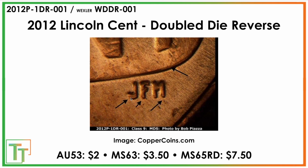There's also the double die reverse. I think that this is one of the more noticeable ones, where at that shield, there's a tiny bit of doubling, but it's really noticeable in the JFM engraver's initials, especially on the underside of that J. The M, it's so small where that sort of doubling is tougher to delineate, but that J, it's pretty clear. This one goes for about $7.50 to $10 in Mint State 65.